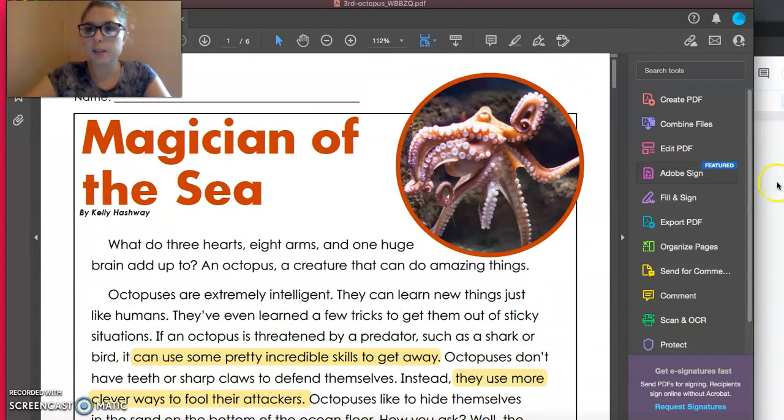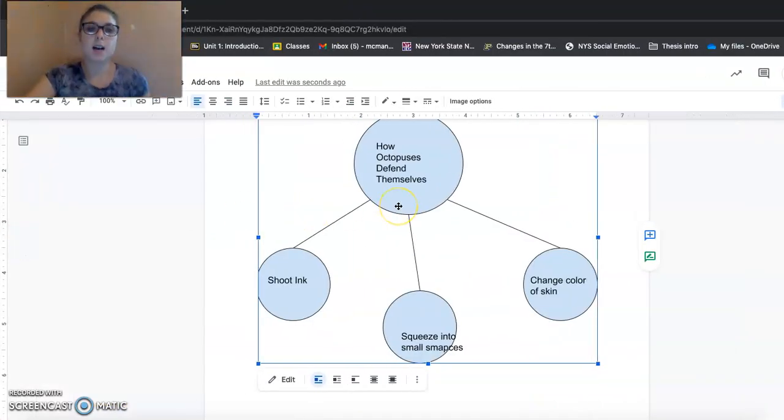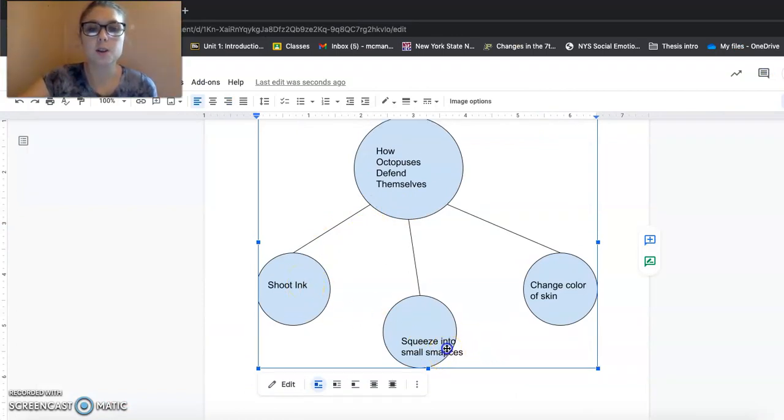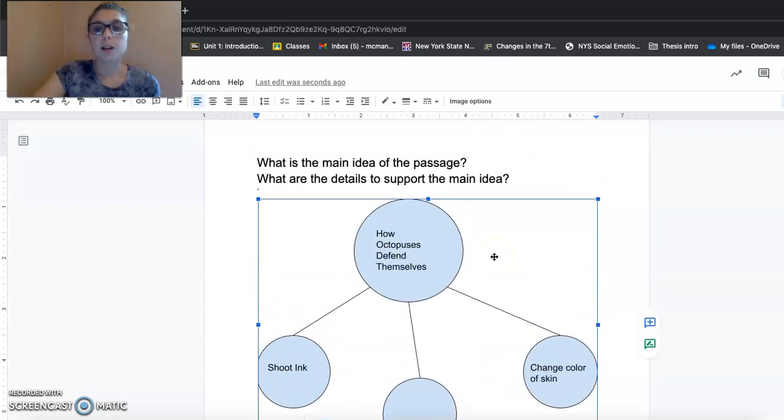All right, and then when I go back and check, I have my main idea, how octopuses defend themselves, and three supporting details. They shoot ink, they squeeze into small spaces, and they change the color of their skin. So that is how you can use your close reading strategies, or how I use my close reading strategies to help me find the main idea.